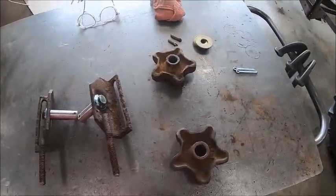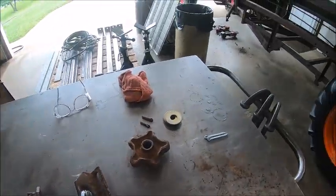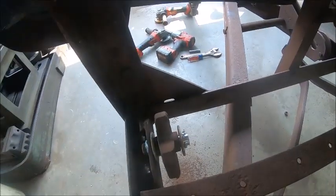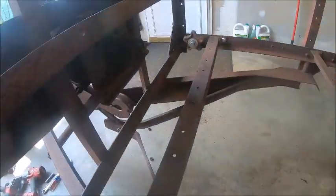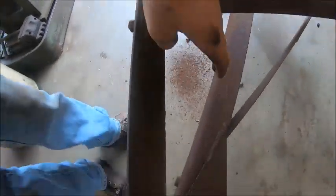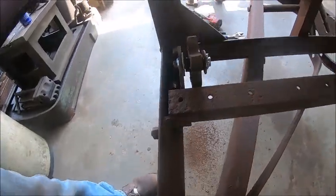So anyway, put them back together and probably start dinking with the jack. Alright, the sprockets are back in. I did notice when I was putting them back in, on both sides, in between where the angle bracket meets the frame, it's a little ate out.